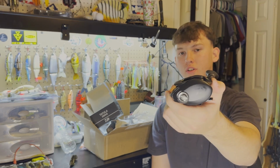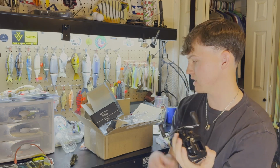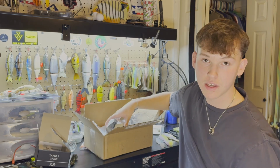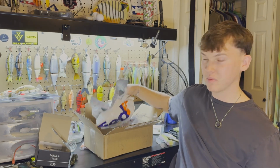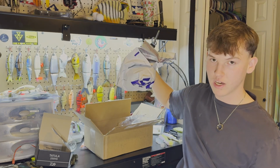It's a Tatula 200, like I said. Got it from the Hookup Tackle, and the only reason I got a brand new one is because it came with this free shirt, which I'm about to show y'all, and it's a $100 Daiwa, really cool Daiwa fishing shirt.